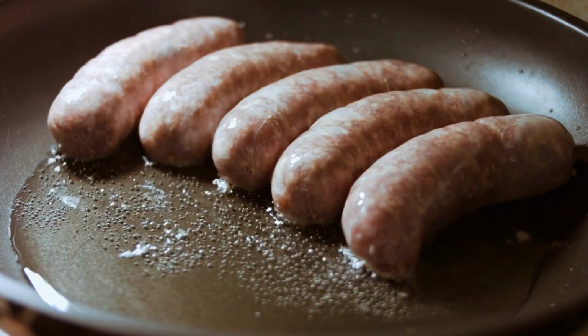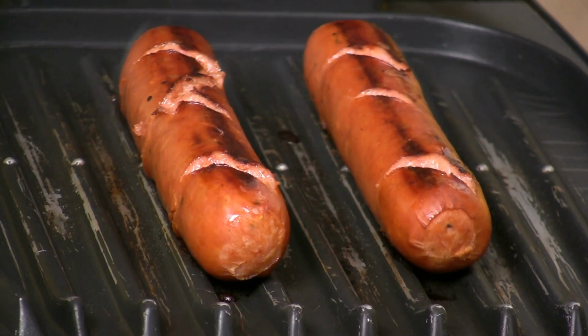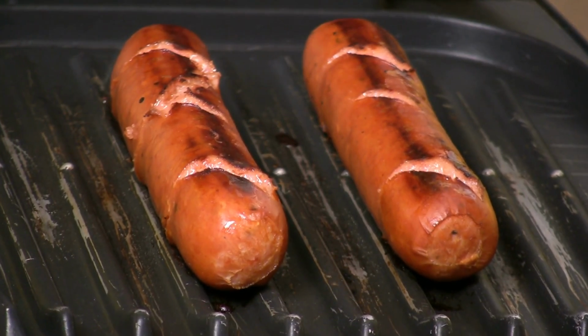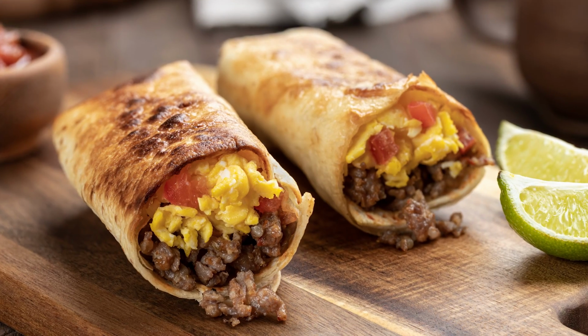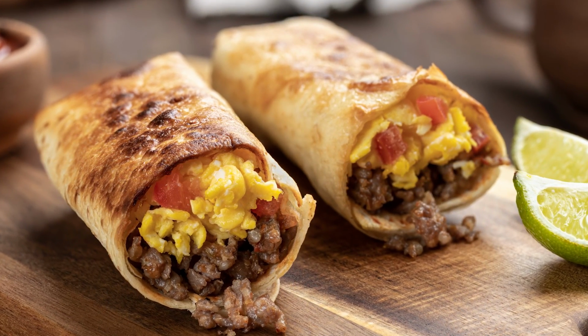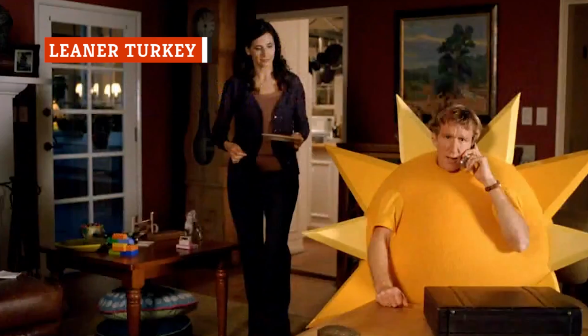It grills and fries up wonderfully, and you can use it in a variety of ways, from the skillet to an outdoor grill or as a sheet pan meal. It's affordable and easy to find, and it pairs well with most vegetables and grains, or other proteins like eggs in a breakfast burrito. One major difference between pork and turkey sausage is the fat content.